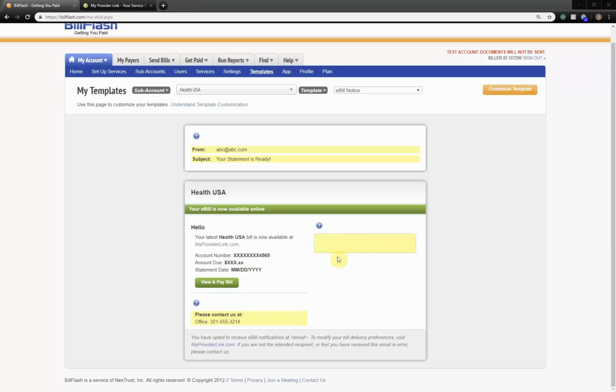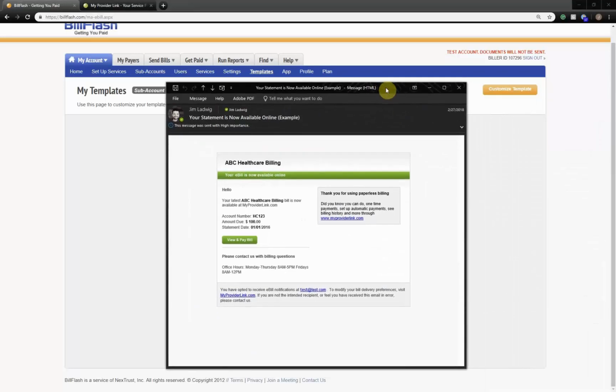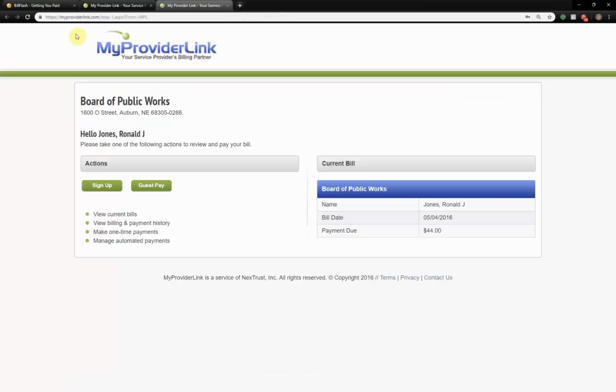So let me go ahead and show you a live version of this e-bill. So here's my live version. This is the way it was received by me, and I have some content showing up over here, and then I also have the view and pay bill button. You can see that as I hover over, it gives me this long string link, and I can click on that. And when I click on it, what happens is it's taking me to our secure site, myproviderlink.com.